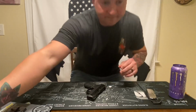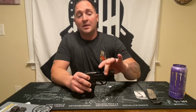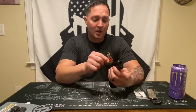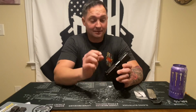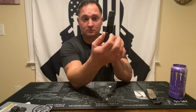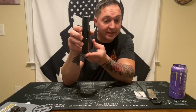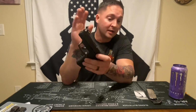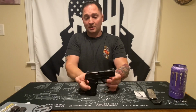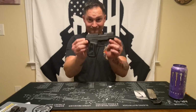So there's that. So dimensions. How small is this little guy? So it has a 0.98 inch, so less than 1 inch slide width. So very, very slim. Let me look at my cheat sheet here because I'm not going to pretend to know everything. The barrel is 3.2 inches long. This thing is 6 inches long from the widest points of the pistol.